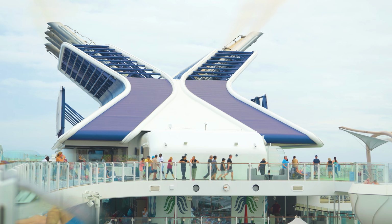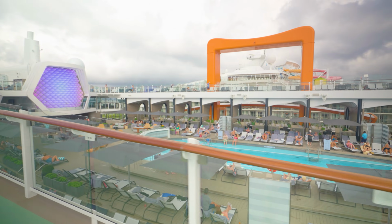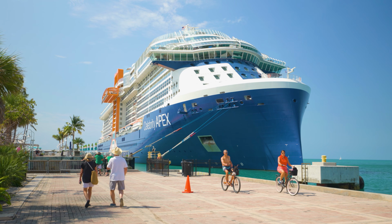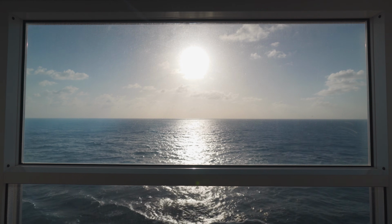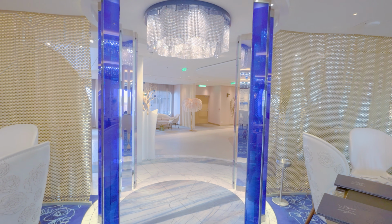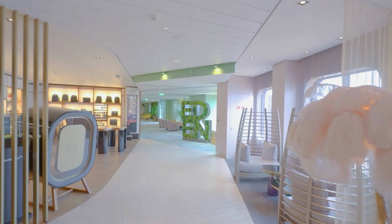Personally, I've sailed on almost all Celebrity Cruise ships, and each class offers something unique and special. The key to booking the right class and avoiding disappointment is setting the right expectations. These ships offer very different cruise experiences, so it's important to know what you want before booking your next Celebrity cruise vacation. Now let's talk about making the most out of your dining experiences.